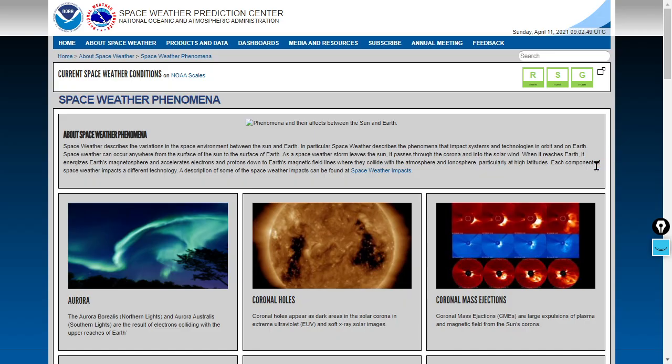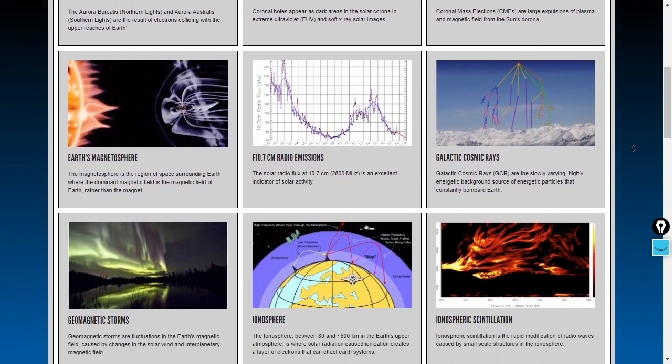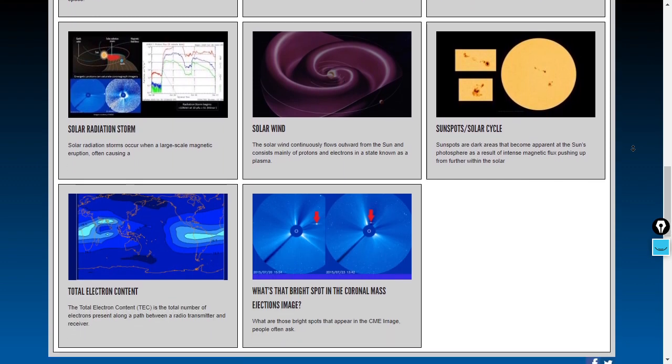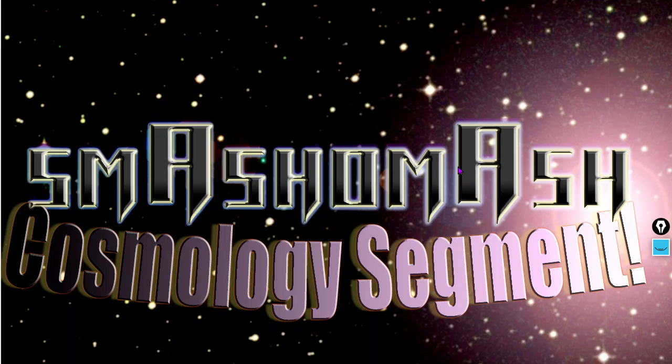And here are the other links cited there. Space Weather Phenomenon, part of the Space Weather Prediction Center, as well as these geophysical alert texts. So again, the radio flux all the way down to 70 here. And it's the most proportional number associated with sunspot number. And that's today's cosmology segment. We'll be back for a meteorology segment, Twitch.